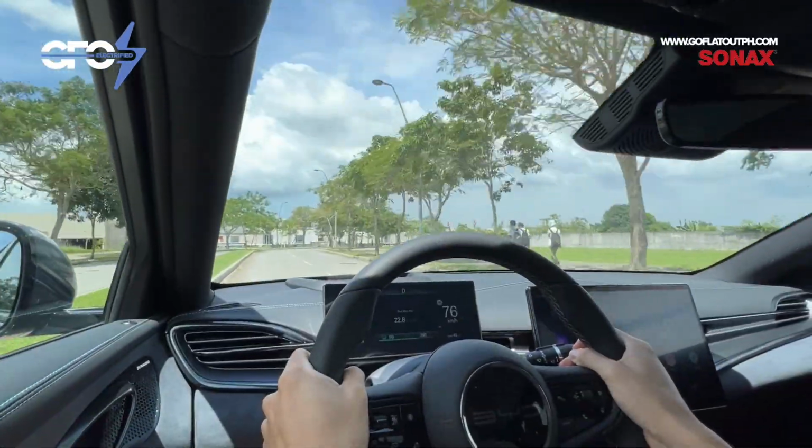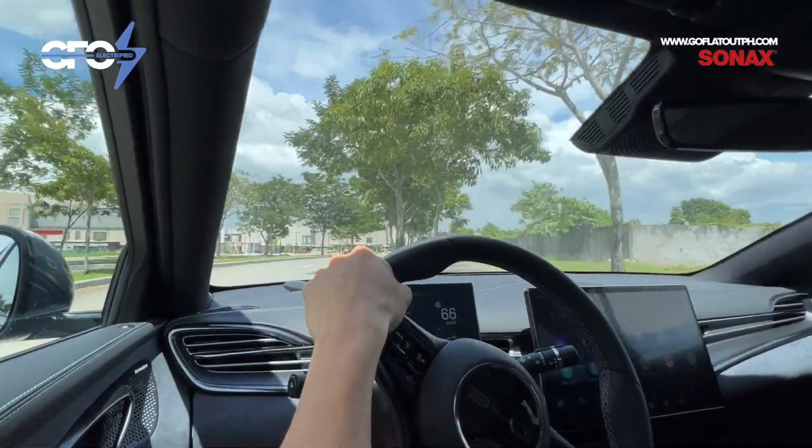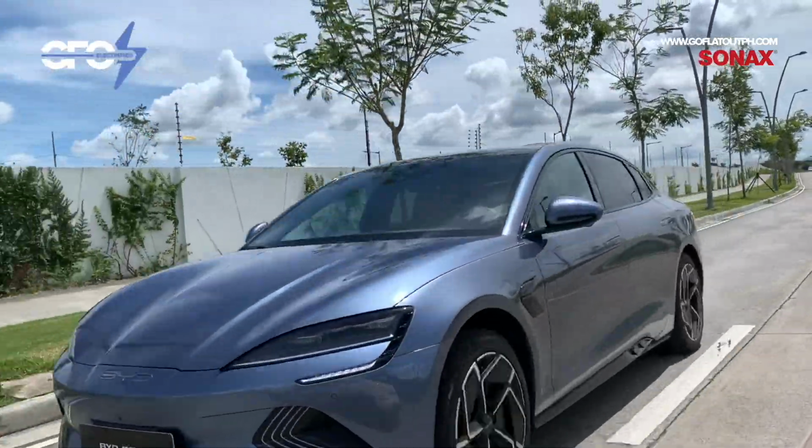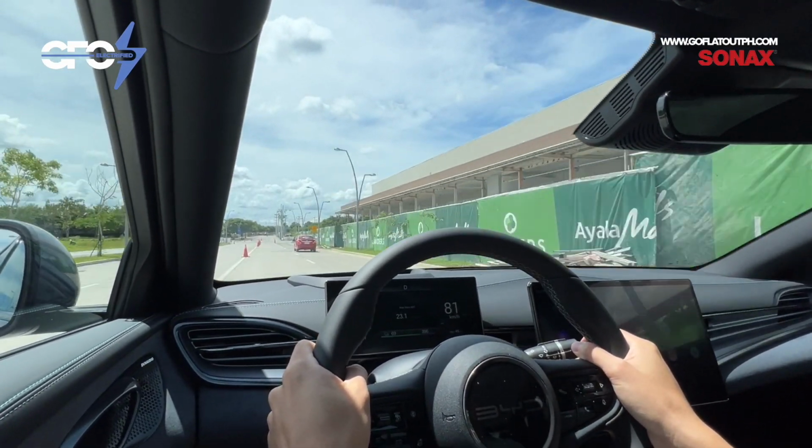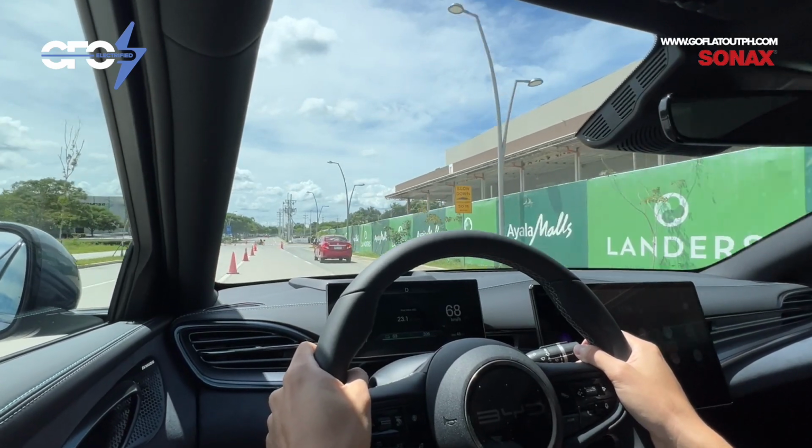Now, here in the Philippines the weather is much nicer today. The weather's sunny, it's very nice. Grabe, I love this thing. I love the BYD Seal in terms of the way it's handling these corners now.